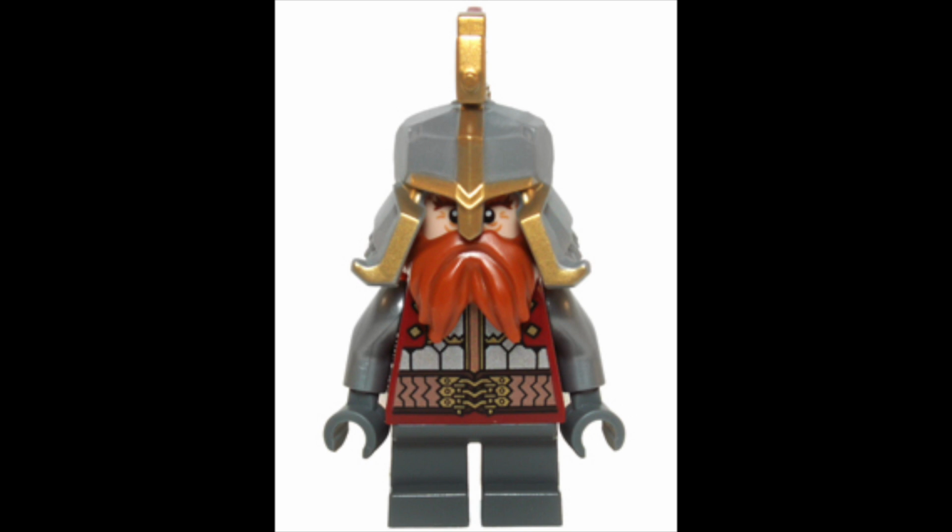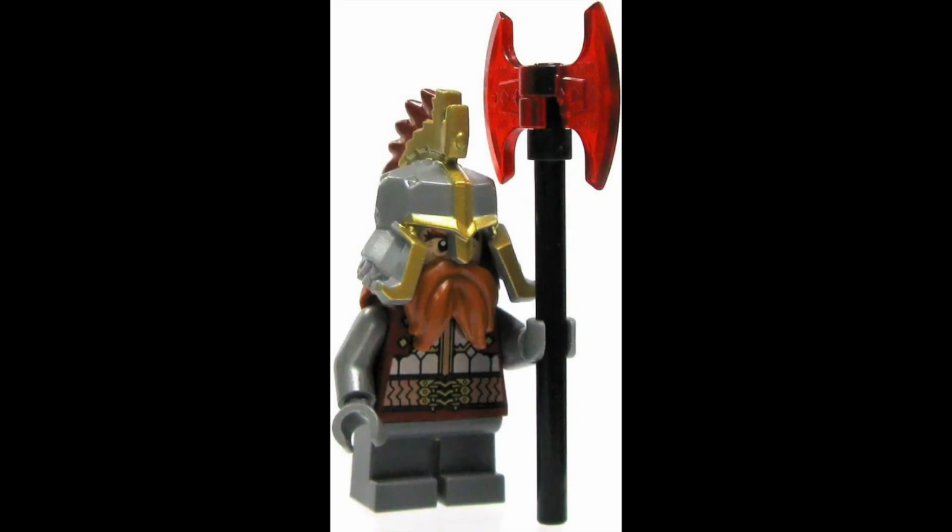Yep. But he has an incredible look as a minifigure. He's got this huge double-sided red transparent axe. He's got this awesome multicolored helmet with these huge cheek guards. Huge red frill on top. He just looks phenomenal. He's got this great torso print. I think it's at least two copies of this figure just because he looks so darn cool. But he is, of course, from this great theme as well.